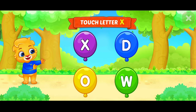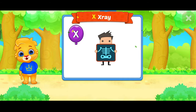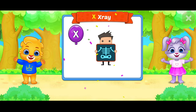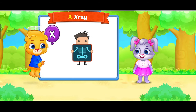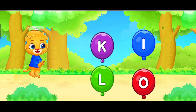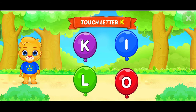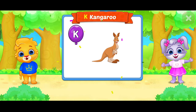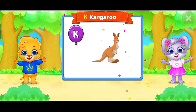Touch letter X. X is for X-ray. Touch letter K. K is for kangaroo.